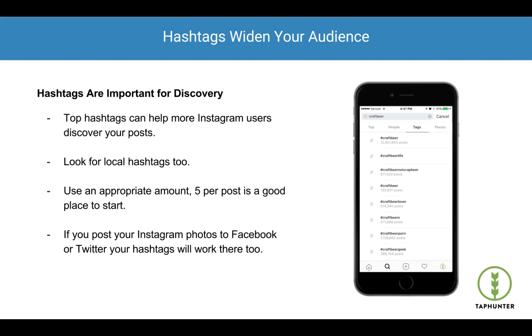So hashtags really do widen your audience. They are super important for discovery, and top hashtags can help more Instagram users discover your post. So you really do want to look for local hashtags as well. For example, we are here in San Diego. A huge community we have is North Park, and our local hashtags include hashtag DrinkLocalNP, hashtag NorthParkLocal, things like that. It broadens your reach on Instagram.